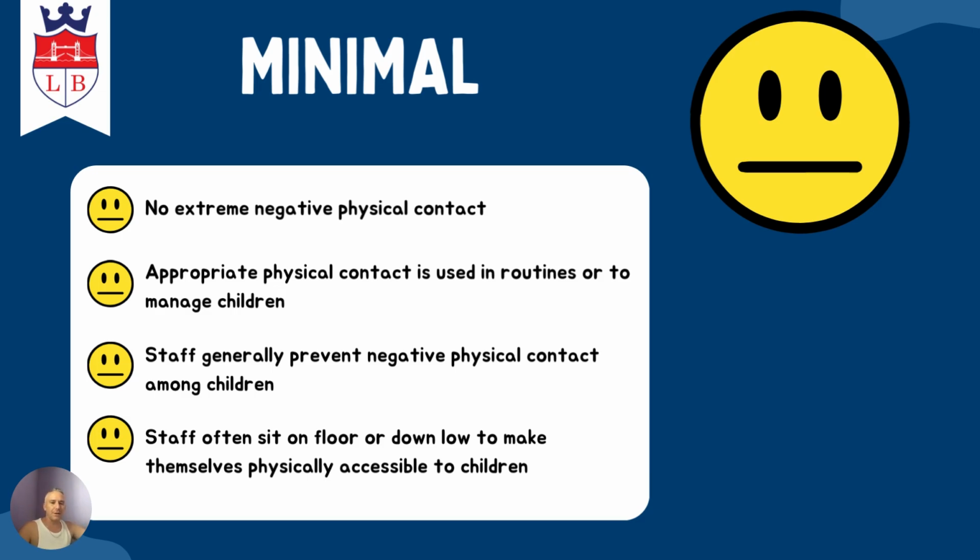So that's 4 minimal criteria. If you're meeting all 4 of these criteria and none of the inadequates, then you're coming out at a number 3 or above if you also meet some of the goods. If you're meeting only 2 or 3 of these, none of the inadequates, then you're coming out at a number 2. So inadequate is number 1, up to 3 of the minimal is number 2, and all 4 of the minimal, you're coming out at a number 3 rating.